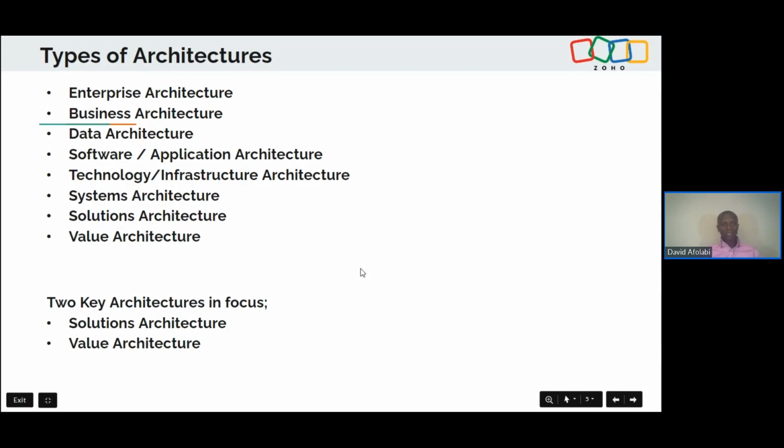Here I have the types of architectures. So for instance, we have enterprise architecture, business architecture, data architecture, software architecture or application architecture, technology or infrastructure architecture, systems architecture, and product architecture. Some of these you may have heard of, and possibly not.